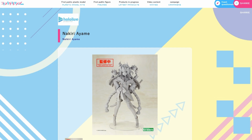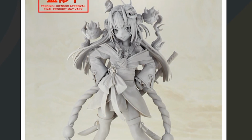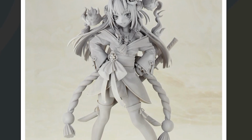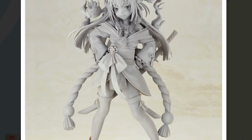What looks to be an Oni chick, but I absolutely love this design. I'm a big sucker for yokai stuff, so it looks like she has little spirit buddies on her shoulders. Love the flame effects and all the little accessories on her. Might have to consider picking this one up.